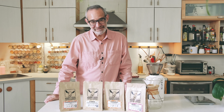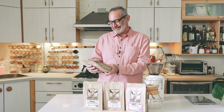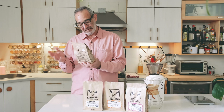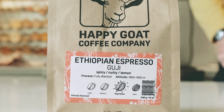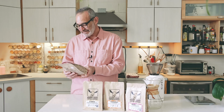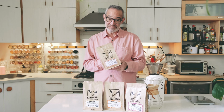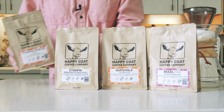Yeah, please allow us. And this is an Ethiopian espresso. So they've roasted this to an espresso roast, which is between a medium and a dark. And it's described as spicy, nutty, lemon, fully washed from 1800 to 1900 meters in altitude. Now, we're not going to make an espresso with this today, but I will definitely try it later.